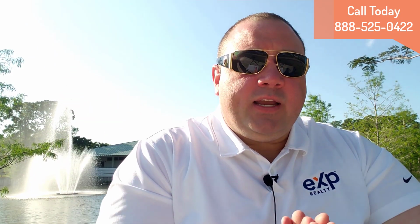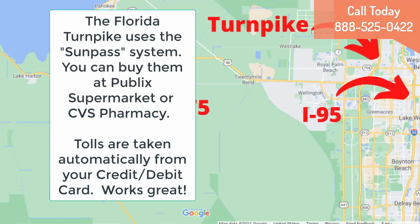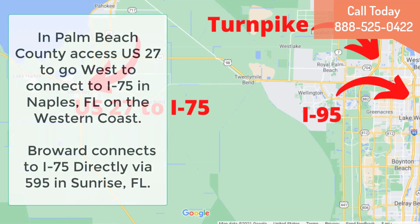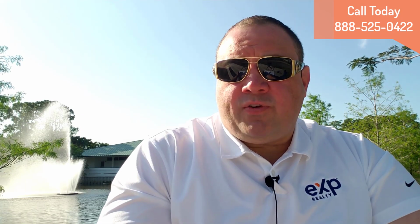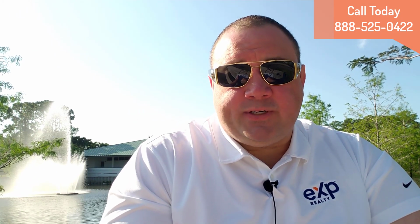So with this, you're really a little bit closer to the Turnpike. So the Turnpike would be about a 5 to 10 minute drive to get onto the Turnpike and either head north or south. And then if you wanted to go to I-75, you're looking at probably closer to about a 20 minute drive towards the west. And then if you're looking to go to I-95, which would be to the east, near the ocean, that you'd be about 10, 15 minutes away. So it's very, very reasonable and it's nearby a lot of major roadways. So you're really not having to go that far out, especially if your office is located within reasonable distance.